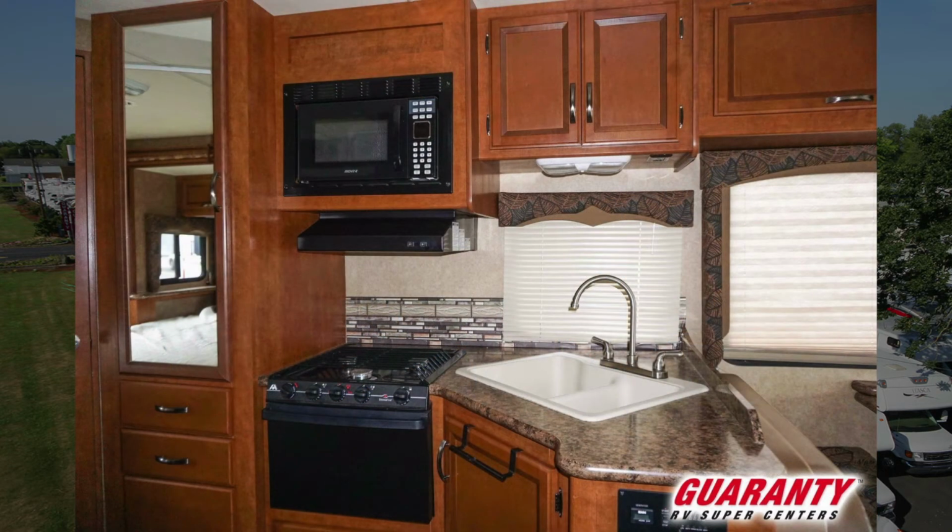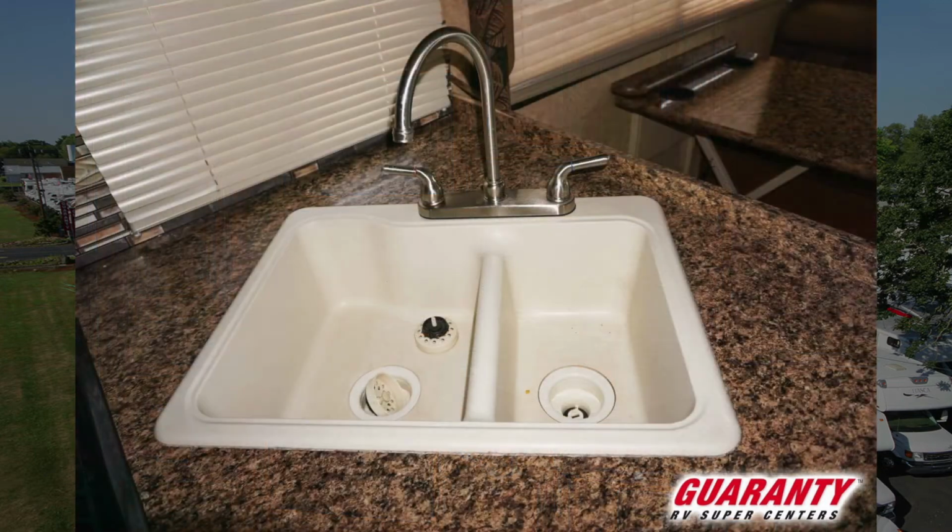Moving forward into the galley area, we've got an onboard generator. You can start that right up, and all your control buttons are here for your gray water, your LP, and to extend your slide. There are 3 drawers of storage beneath that. Up top, we've got a double sink with a gooseneck faucet.